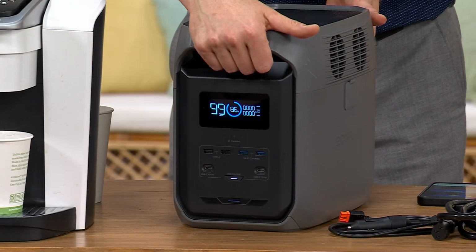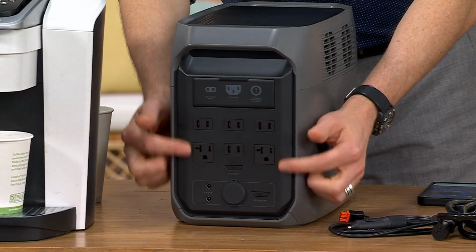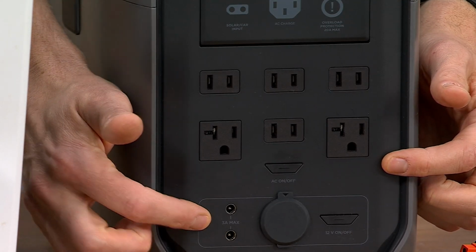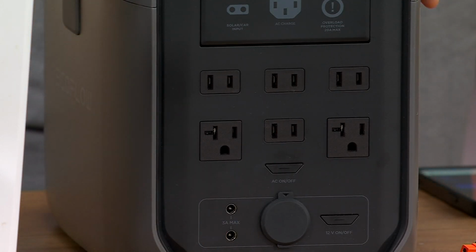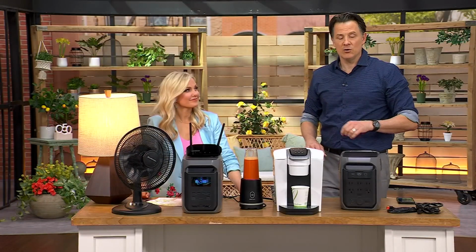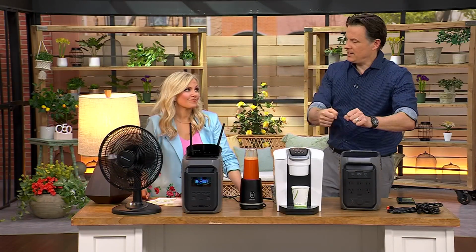And I'm actually going to pick this up and move it around because here are those AC ports on the other side. 6 AC ports, including 3-prong ports on either side, 3-amp port, 12-volt port, 15 different ports for you to plug everything you need. 99% of the appliances in your home will work off of this unit right here with no gas, no fumes, none of that pull starting, Terry.